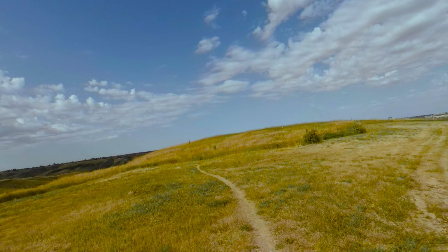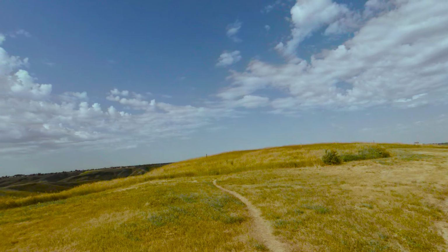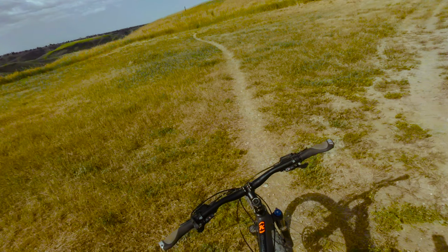Let's give the old Trailforks a look. Yeah, that looks like it's it. So hopefully it doesn't have too many different forks in the road and I can just get it done.